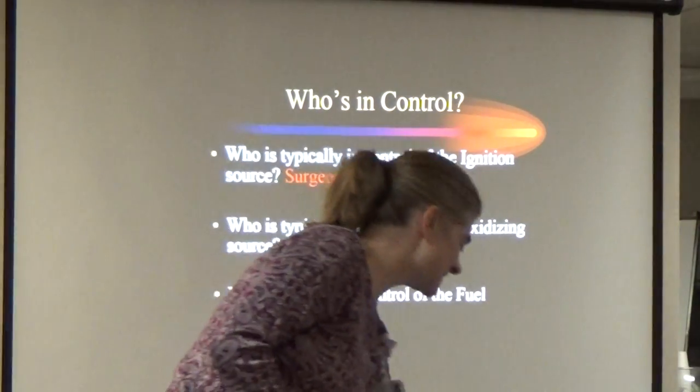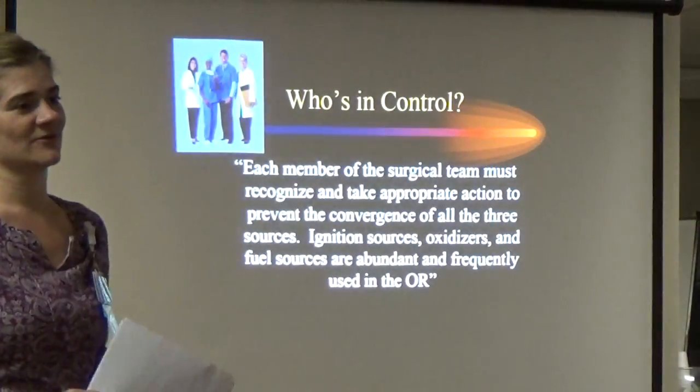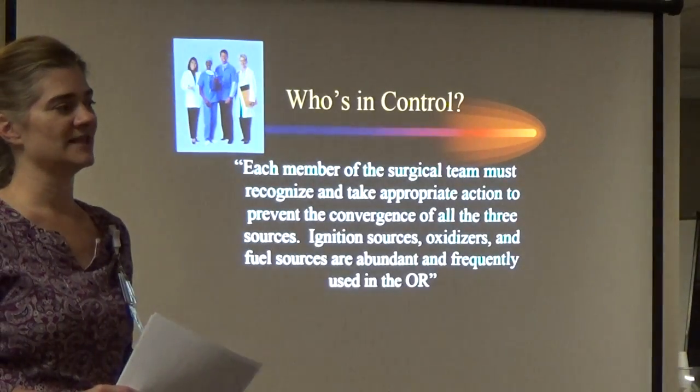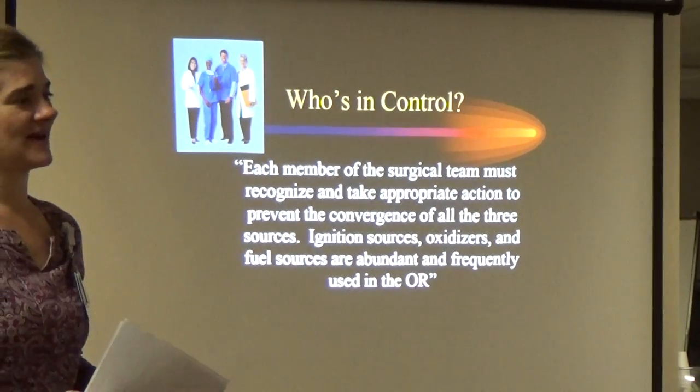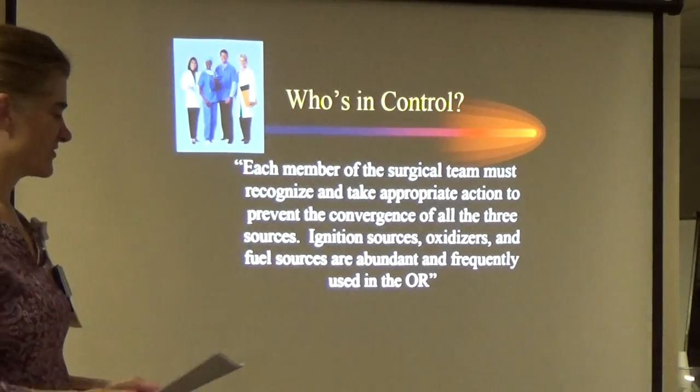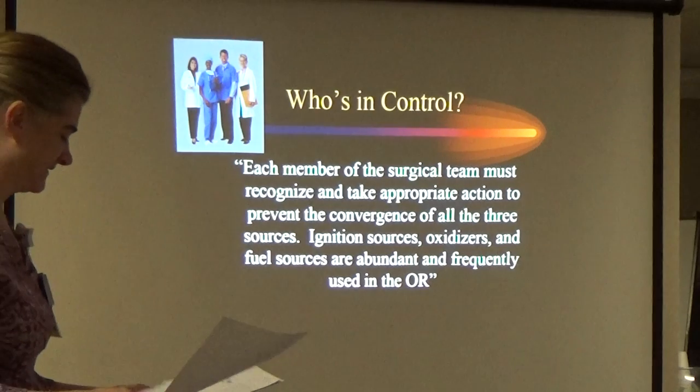But the reality is that we're all responsible for fire safety. And it really does take the entire team to be very cognizant and aware of the fire hazards that we have and to make sure that we keep them completely separate.